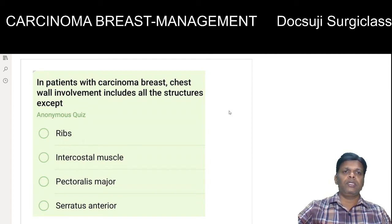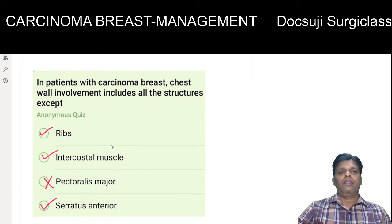Okay, so this is according to TNM staging. Chest wall involvement means three structures involvement: number one ribs, number two intercostal muscle, and number three serratus anterior. Okay, it is not pectoralis major. These three structures you can call as chest wall involvement. And the stage is T4, it is T4A. Chest wall involvement means T4A.